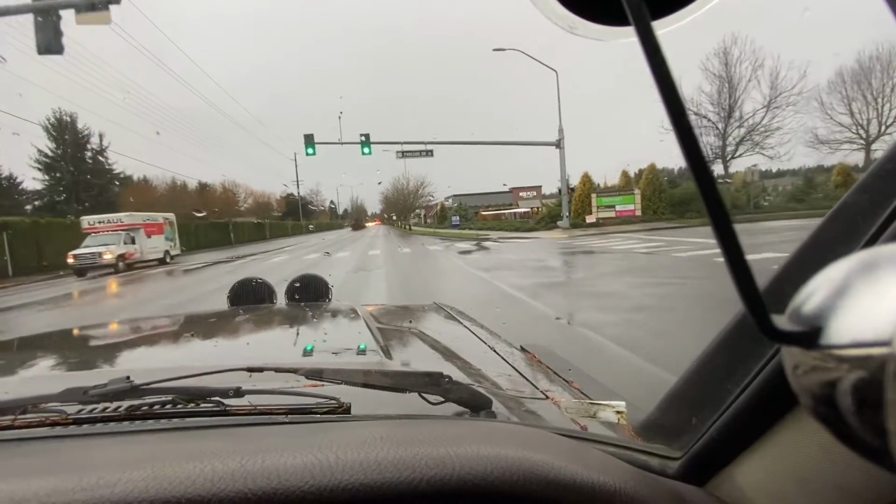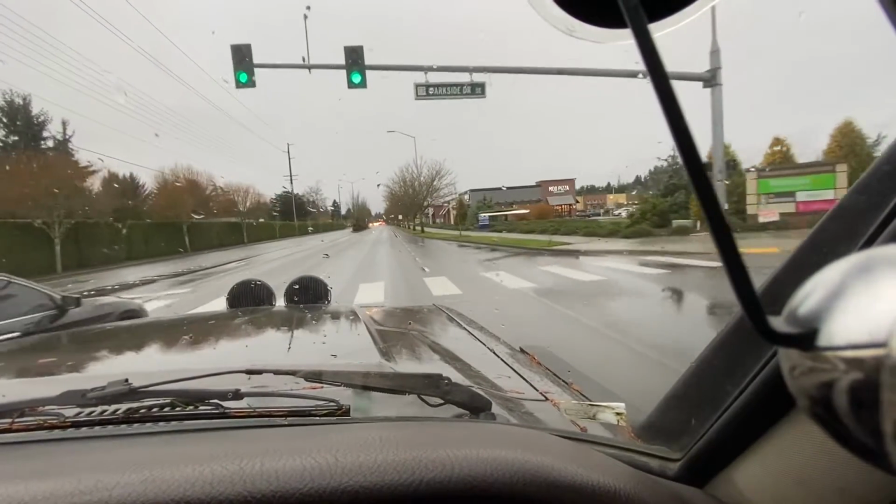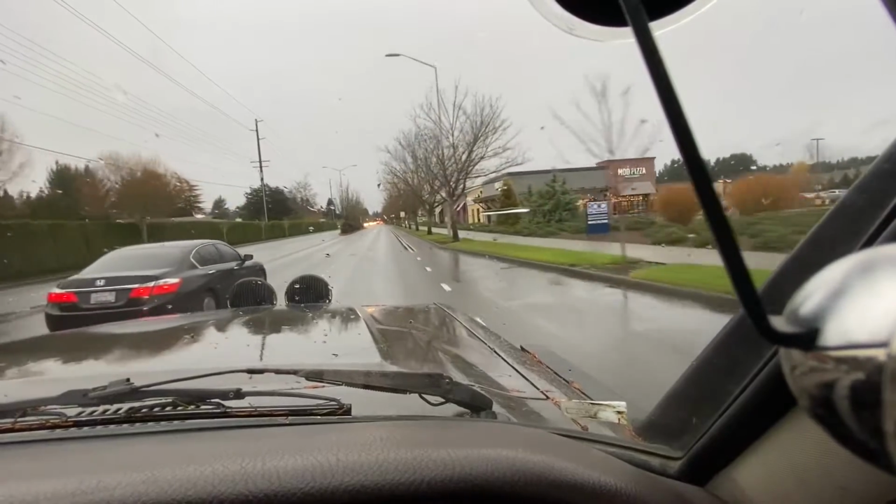But this is one that's going to stay in our stable for quite a while. I really love this rig.